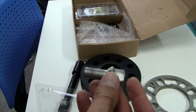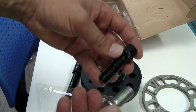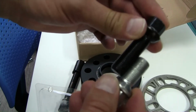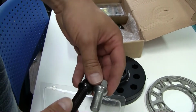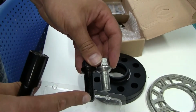This is the factory, this is the replacement, with the wheel spacers, and it does have the same thread. The funny thing is that I tightened the long one with the existing wheel without the spacer, and it went all the way in.